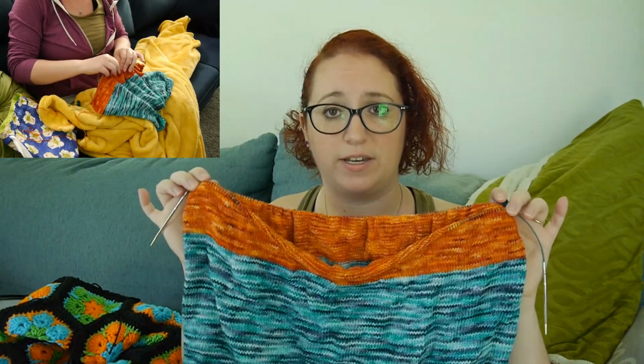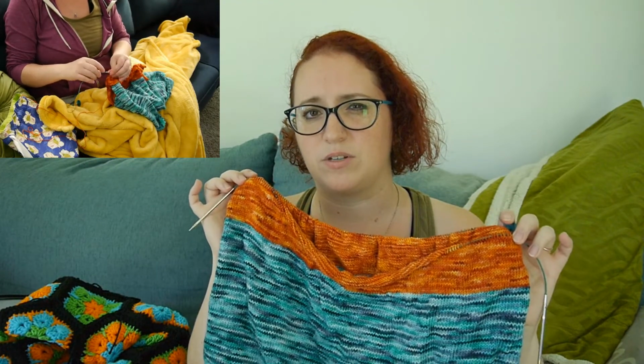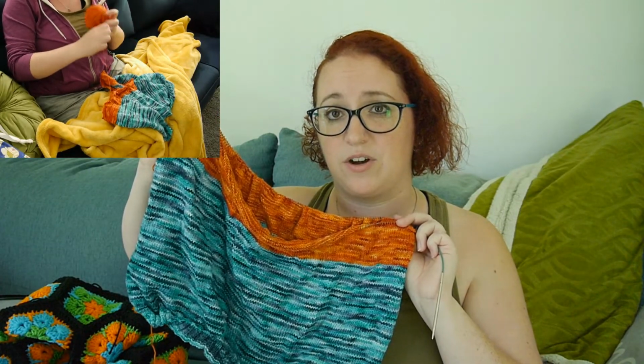I don't know what to tell you. I got to this point in the pattern and it started getting a little confusing and wonky, and I didn't know what I was supposed to be doing, and that is when I switched and I went and found a different tank top pattern for the one that y'all saw me finish. And I'm ripping this out. I'm going to salvage the yarn, and it will have a new and better life.